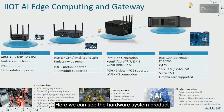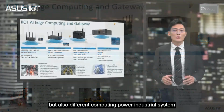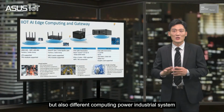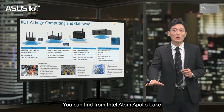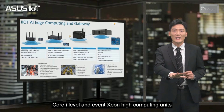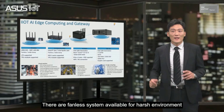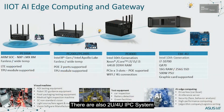Here we can see the hardware systems that ASUS IoT provides you. Not just palm size with ARM, but also different computing power industrial systems. So you can find Intel Atom Apollo Lake, Core i level, and also Xeon high computing units. There are fanless systems available for harsh environments. And we also have 2U, 4U systems with multiple PCIe expansion slots.